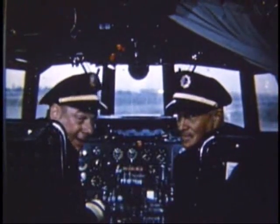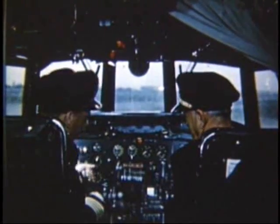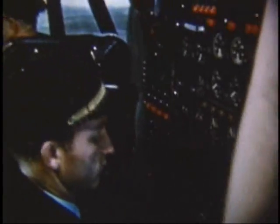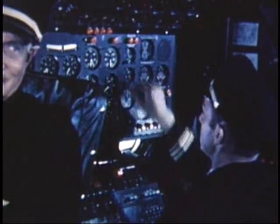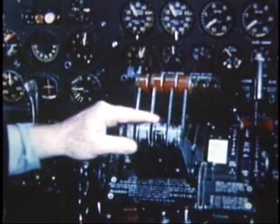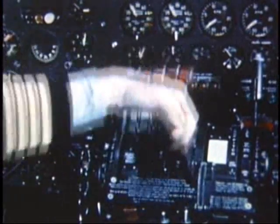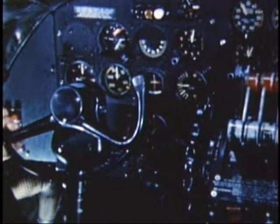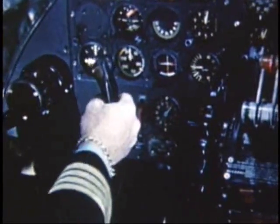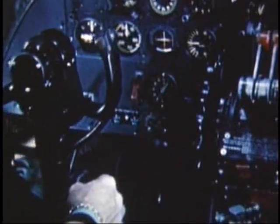Now, for you folks who've never been up on a flight deck before, this is it. The captain and the pilot have the flying controls at their fingertips at all times. While over here, the engineer is very busy with the engine instruments. These are the throttles, just like the accelerators on your car, one for each engine. 2, 3, 4. This is the control column, and with it you fly the airplane to the right, to the left, down, up, and here are your rudder pedals down below.